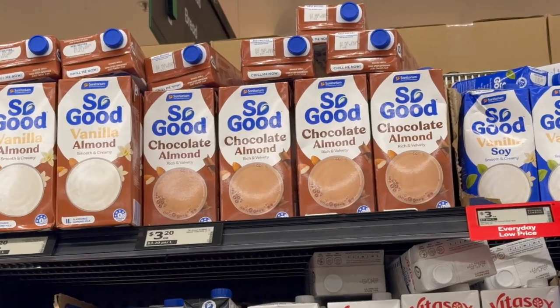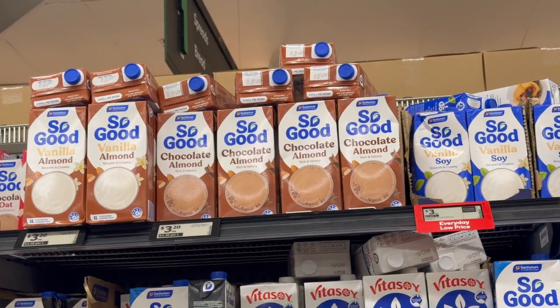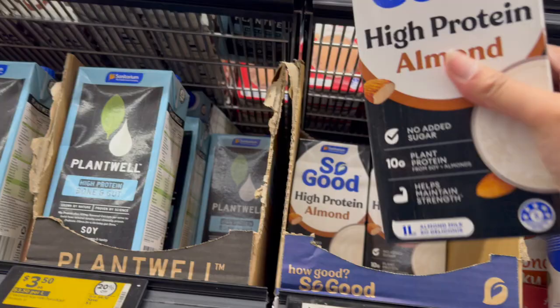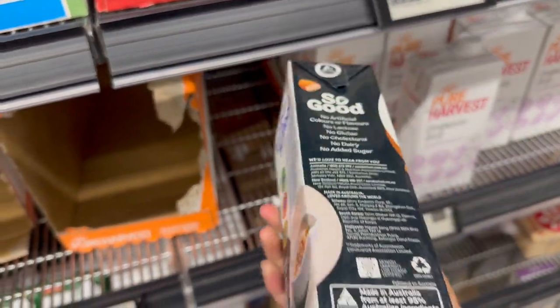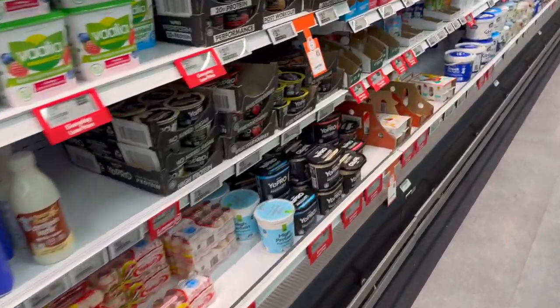Since when does chocolate almond milk exist? And since when does high protein almond milk exist? What the heck? My favorite. Hello, I am back home.